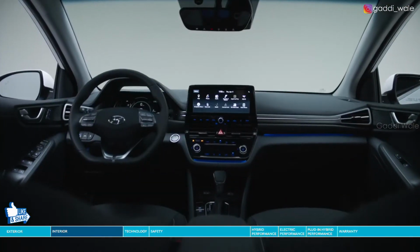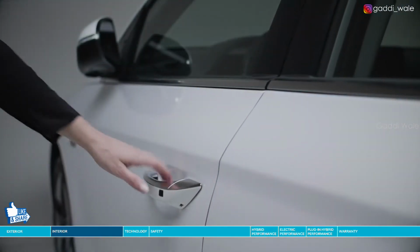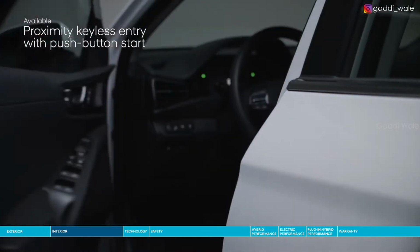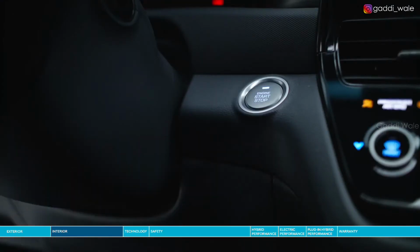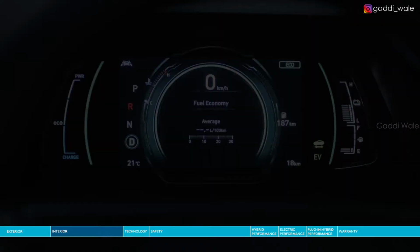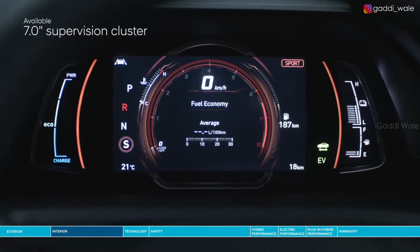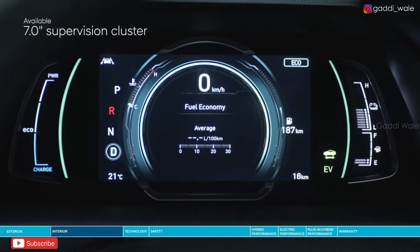Immerse yourself inside the redesigned cabin. It will be your new happy place. Open the door to convenience with the proximity keyless entry and push-button start. And once your headlights are turned on, enjoy the stylish touch of ambient blue lighting. Keep on top of your IONIQ's performance with the available Supervision cluster, featuring a 7-inch color LCD screen.